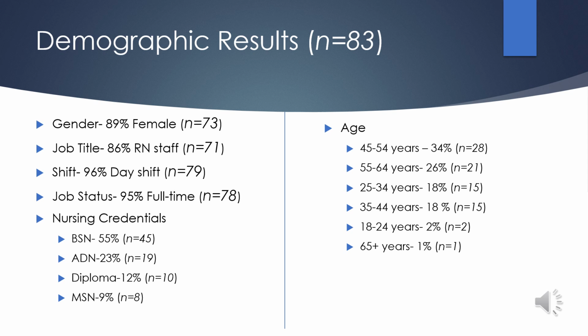83 nurses completed the survey. 89% were female, 86% were RN staff, 96% worked day shift, 95% were full-time. 55% had a bachelor's degree, 23% had an associate's degree, 12% had a diploma, and 9% had a master's degree. 34% were between the ages of 45 and 54, 26% were between 55 and 64, 18% were between 25 and 34, as well as 35 to 44. 2% were between 18 and 24, and 1% was over 65.